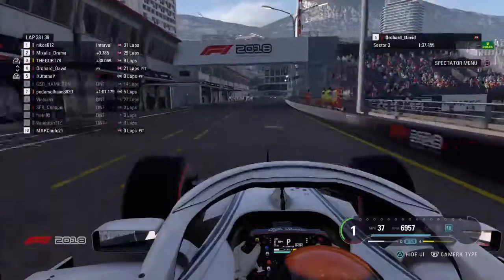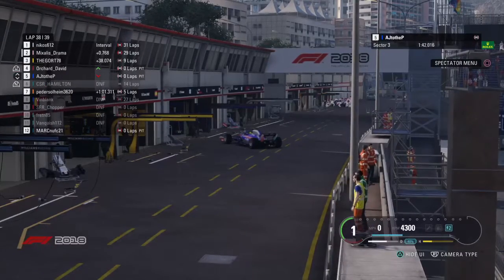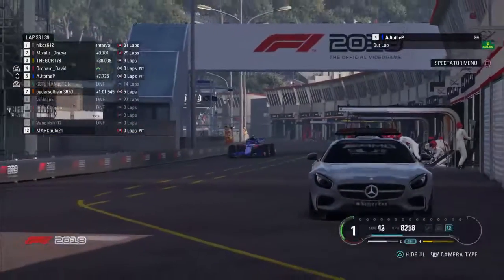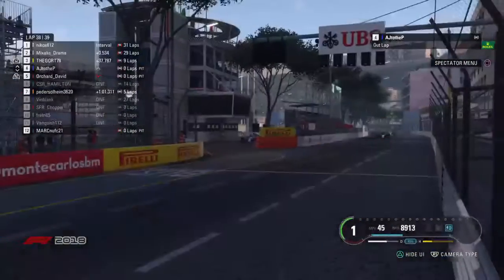I didn't actually see what happened there, but I've got my replay cam open, and what happens is, Orchard David gets it all wrong trying to defend from Hamilton. They go side by side, and Hamilton... it's hard to explain what happened. David got it all wrong, cutting that corner on the second inside chicane, and he's therefore ploughed into Hamilton and forced him into the wall, and that is definitely going to the stewards. That is David's fault all day long, then, is it? From my opinion, yes.